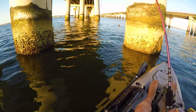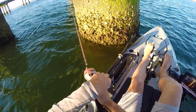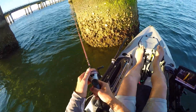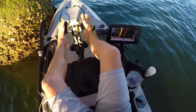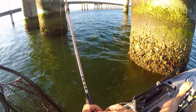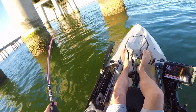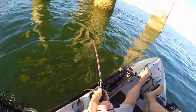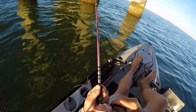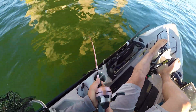So still waiting on some friends to get out here. I'm gonna drop this down and give it a shot. Feels like we're getting a bite. Come on, take it, baby. Oh, there we go. Got one. Got one. I don't know if I'm gonna be able to do much with him. Land this guy without breaking this pole. The pink 202 might get it done.